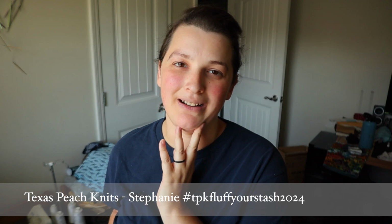If you're not familiar, the Fluff Your Stash MAL is a make-along hosted by Stephanie from the Texas Peach Knits podcast, and it's a really fun make-along where the goal is to just go through your stash. It's not trying to get rid of anything or get rid of everything by any means. It's just a go-through, air your project bags out, air your stash out, and organize things so you can know what you have. And go over some of the projects that you maybe haven't worked on in a very long time, figure out why you haven't worked on them, and decide whether or not you're ever going to work on them. It's a really lovely make-along. I think it's just so much fun.